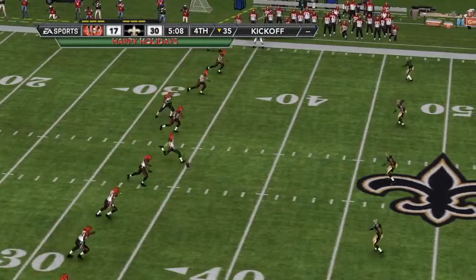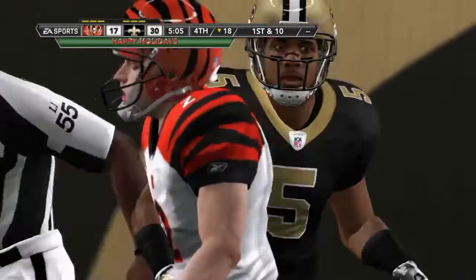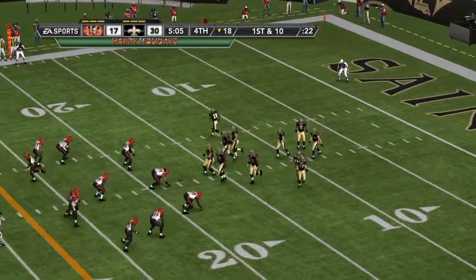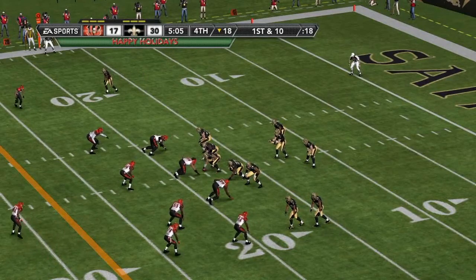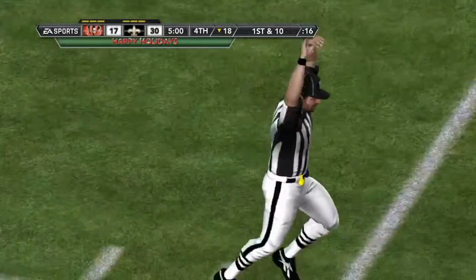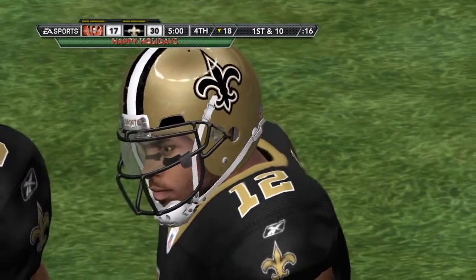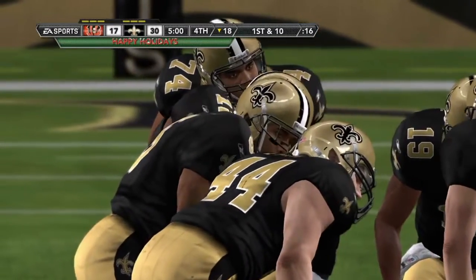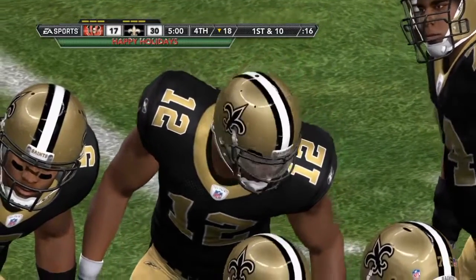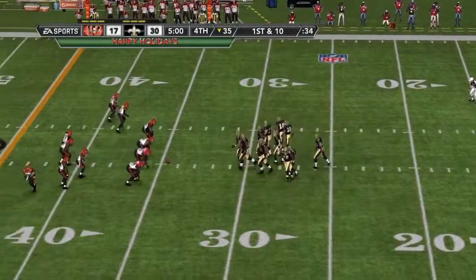Nugent gets ready to kick it away. Number 14 is deep, looking to return the kickoff. Collects it at the 7. And the tackle was made by Sands. They'll go to work at the 18-yard line. 1st down and 10. Surveys the field. This is close. Did he come up with it? And it is a good catch. Marcus Colston did a heck of a job with that little toe dance, huh? That was nearly perfect. 1st down, 10 to go.